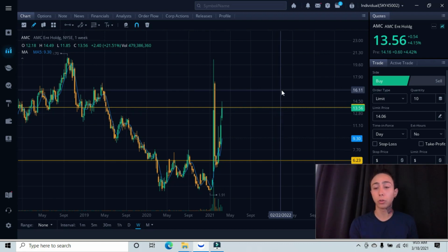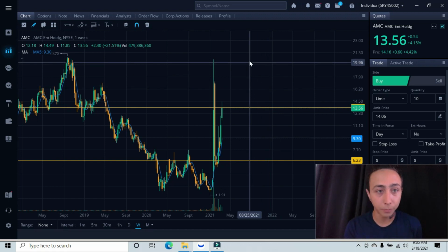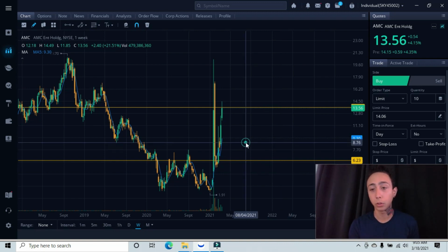And then your first target is your previous highest point. If we look to our left, that's around the $20 area. So that's a good 3-to-1 target right there, guys. That's ultimately what you want to do.